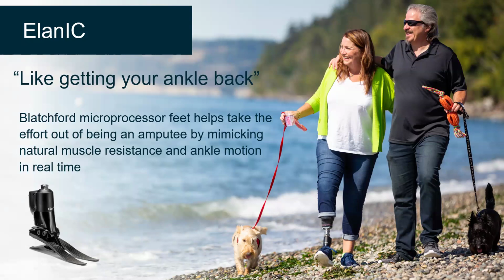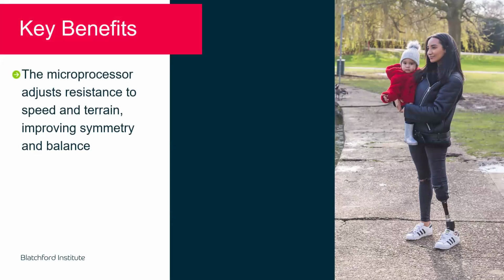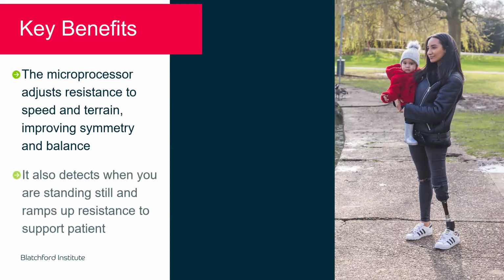So this quote, like getting your ankle back, truly I've had multiple patients that's exactly what they have said when they first tried it on. It's because it truly is mimicking how the anatomical ankle works. So the key benefits here is, it is the microprocessor that adjusts resistance to speed, terrain, and overall improving that symmetry and balance.